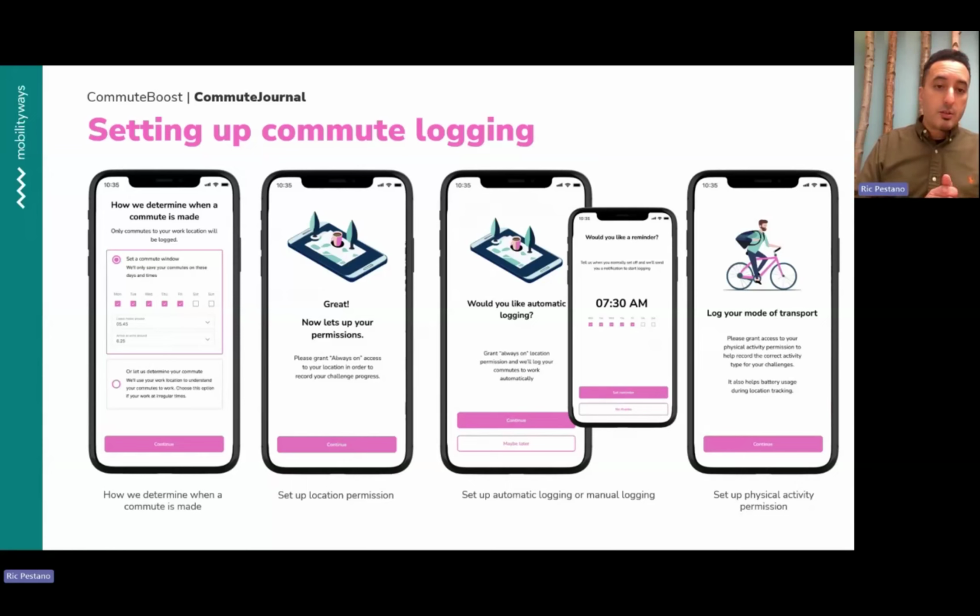So the first one is to set up, just say, hey, can we use location permissions? And then the second one, which is the third screen along, we ask for background location permissions. And this is so that passively in the background, we can be gathering information about their journeys. And again, we only look at the information that's ended at the geofence location. But this means it's very hands-free for the user. They set it up and they go.